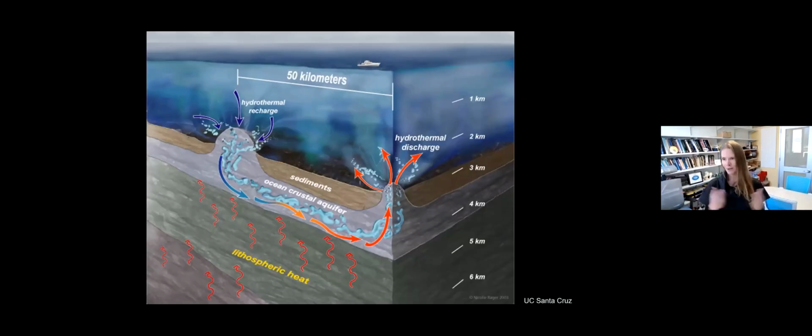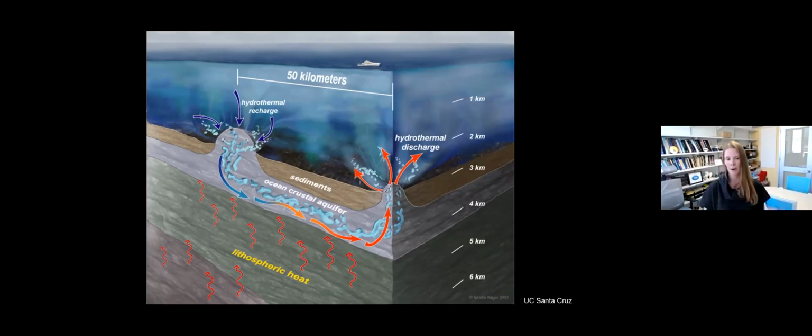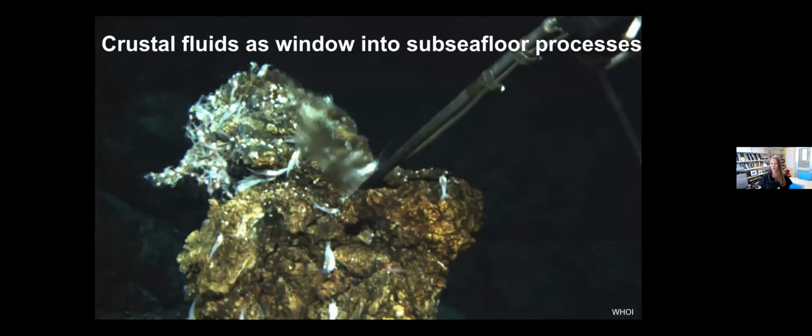So why do we sample crustal fluids? Well, for a lot of reasons. But we know that seawater moves into oceanic crust. It often gets modified through the crustal aquifer. It comes back out somewhere else. But we rarely know where recharge is happening, but we often know where discharge is happening. So by sampling these discharging fluids, we can learn a lot about what's happening within these reaction pathways beneath the seafloor. And so these crustal fluids are windows into these subsea floor processes.